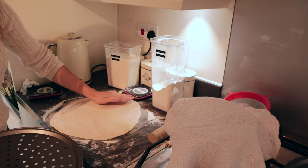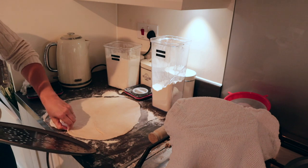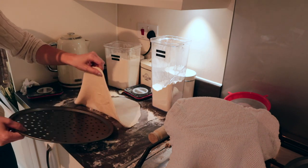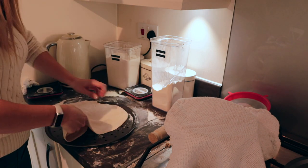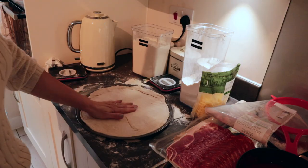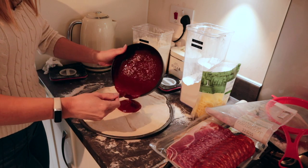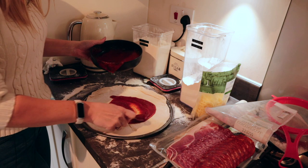So once you've rolled it out to the required thickness, so I like mine fairly thin, you then want to add it on to a pizza tray, spread it out on there. Now you've rolled out all the pizza, I'm then just going to put the tomato sauce on, so literally just pour it on and spread it around.